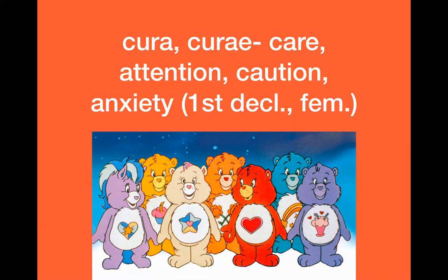I'm almost glad she said that because everyone gets it confused with cure. We actually do have a word. Yeah, don't. Caitlin and the internet.